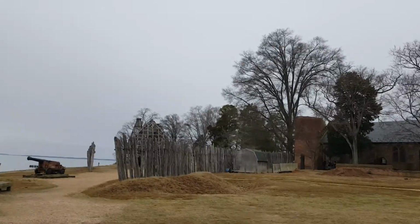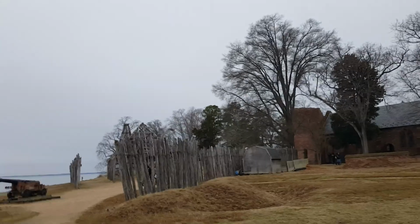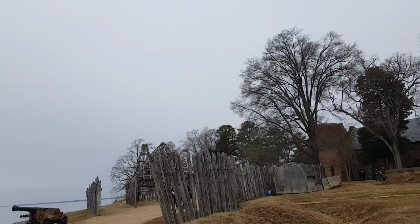And this is the actual archaeological site of Jamestown, Virginia. This is the actual fort. There is another fort way over there, but that's in the visitor center, and it's a reproduction.